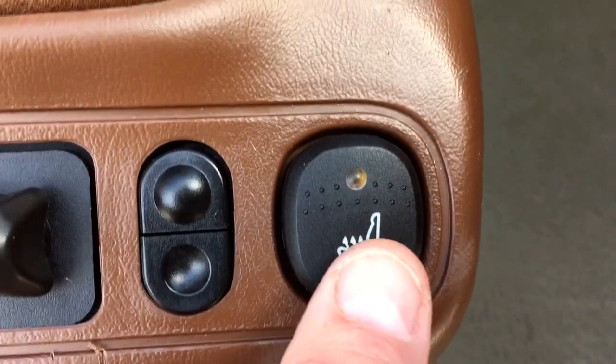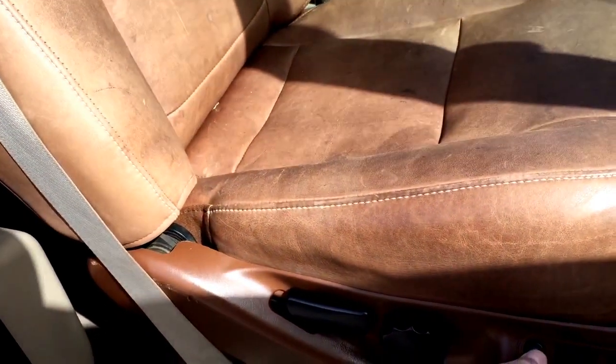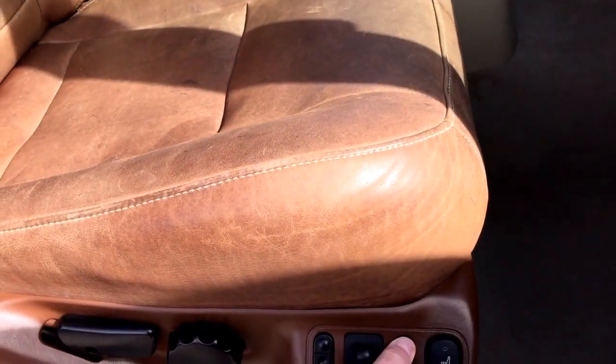On and off. Up. Down. It's working fine. Tilt up. Tilt down. Tilt up. Tilt down.